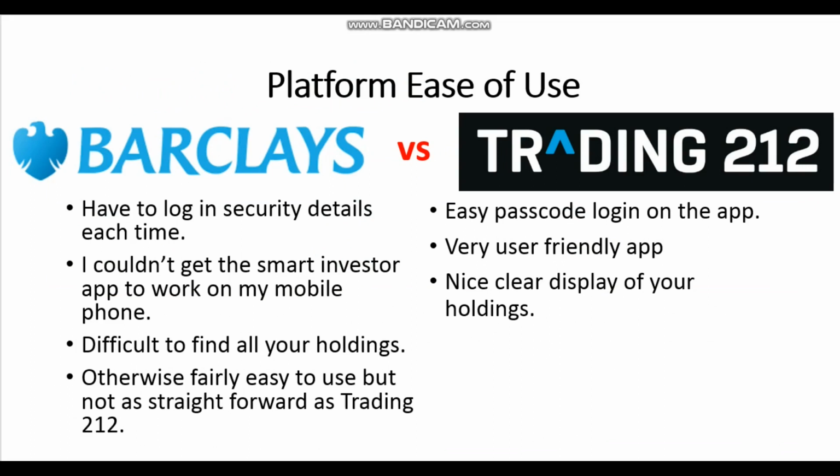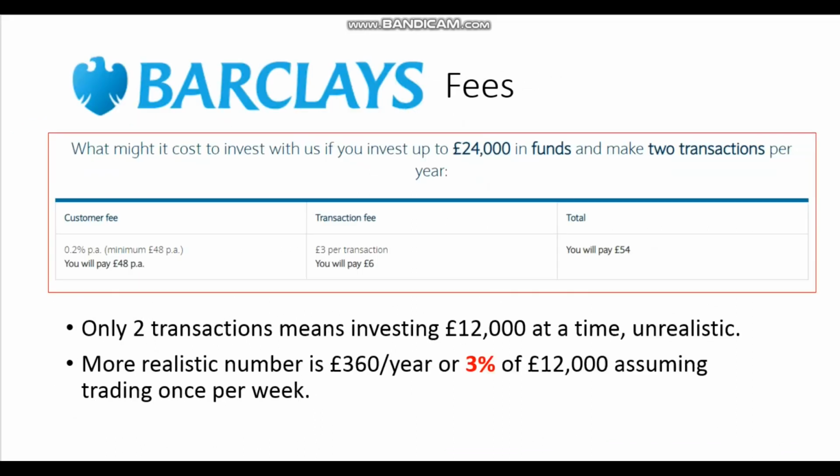So in terms of the platform ease of use, actually I'm going to go back to fees for a minute and show you something. In terms of the fees, Jack Bogle, who was the creator of the Vanguard platform, is a strong proponent of low fee investing, and that's what the Vanguard fund is for. He explains how much on average investors make and the effect of fees over the course of your life degrading your gains.